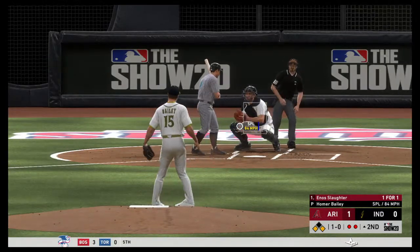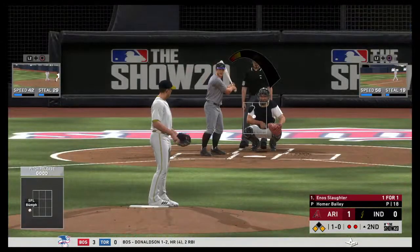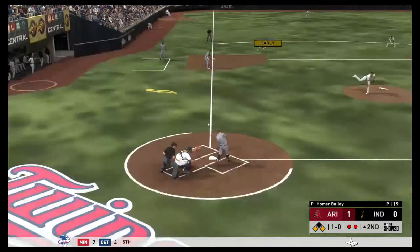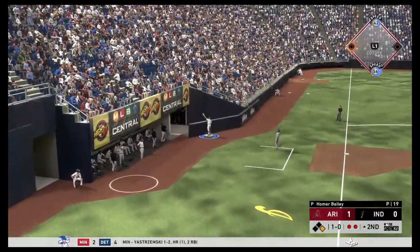Enos Slaughter stands in as he looks at ball 1 here. So let's take a peek at the umpiring crew in this one. Behind the plate is Matthew Ross. Well, Nero, you better be ready to swing. With Matt Ross behind the dish, big zone. Yeah, you know coming into this one, you better pull the trigger if something's close.